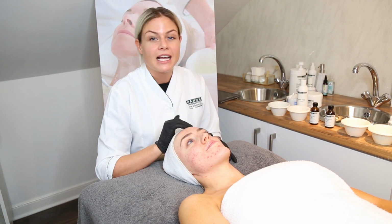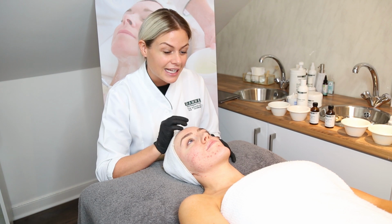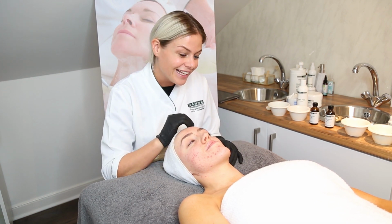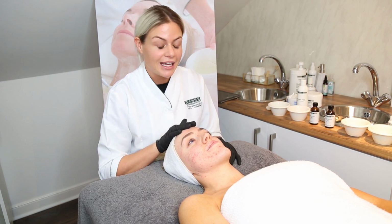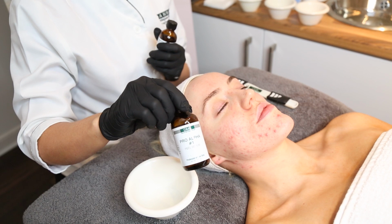We sort of pre-warn our clients that the sensation with the Pro Alpha, it might be a bit tingly, a bit stingy on the skin, almost like ants going over and sort of biting on the skin. But again, it's only for a few minutes and then it does subside. So we'll be doing the Pro Alpha 1 and 2, and we will be always following with enzyme masks.